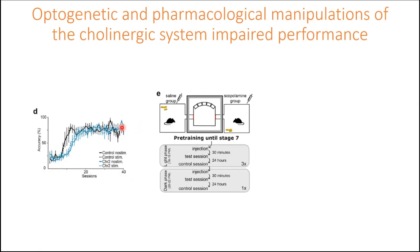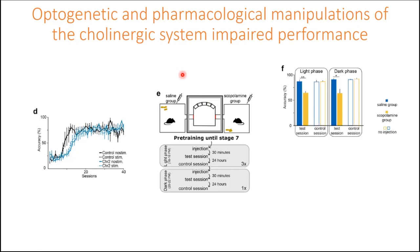And we also performed a behavioral pharmacology experiment. So that's also absolutely possible with this system. Now we injected the muscarinic antagonist scopolamine in the animals, and then we were checking how their performance changes. This is an old experiment, which we just replicated to show that we get a similar result in the ATS as what was published with manual training.